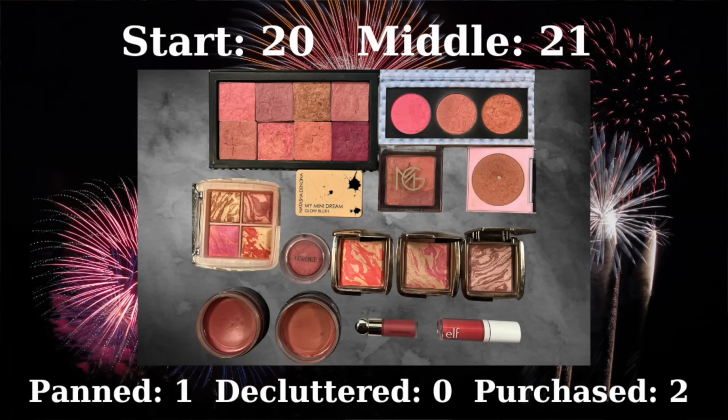Now let's look at blush. So this is a category that I think is always going to be what it's going to be, but that's because I really enjoy blush. This is a part of my makeup routine that I really enjoy. So I started the year with 20. I have 21 currently. I did pan 1, I decluttered none, and I purchased 2. So I did pan my Ofra Chiclet blush, so that'll be my 1 blush empty for the year.